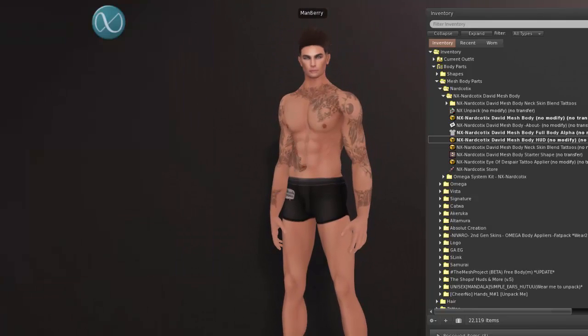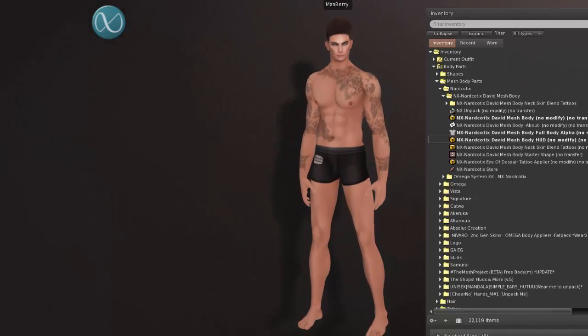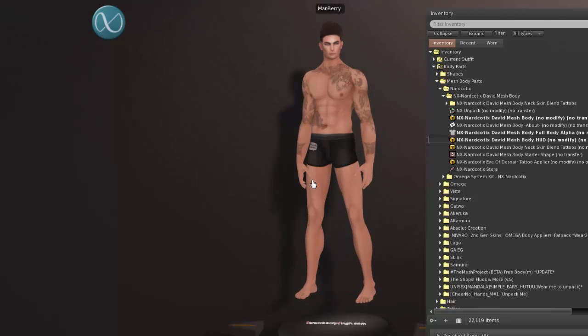So this is a new mesh body for males. If you're a male avatar in Second Life and you haven't ventured out and purchased a new male mesh body as of yet, I suggest going down and trying on a demo and see how you like it. Of course, there aren't a lot of products for this body as of yet, but hopefully as time goes by, there will be soon.